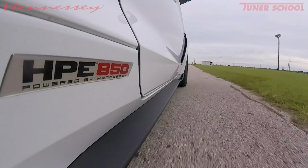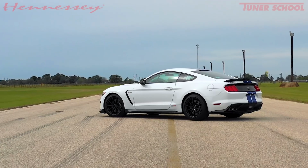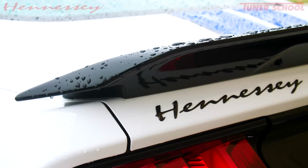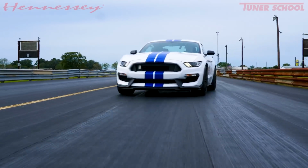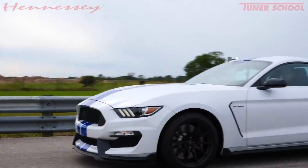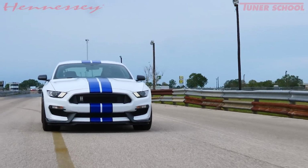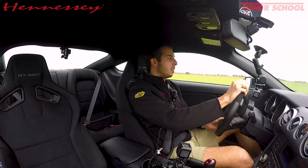This HPE850 package comes with a 3-year, 36,000 mile warranty. You're going from about 525 horsepower stock to 850. Huge transformation. And not just on the numbers, but it's a transformation you can really feel. If you're gonna have a lot of fun with this car, you're gonna wanna live in the really high RPM range where the supercharger just gives you power everywhere in every gear throughout all the rev range. It's unreal.